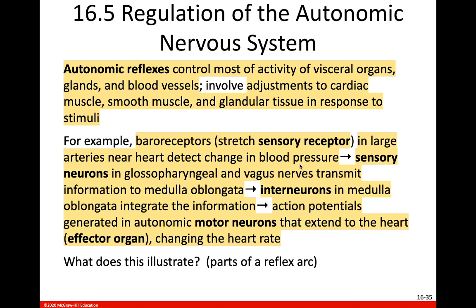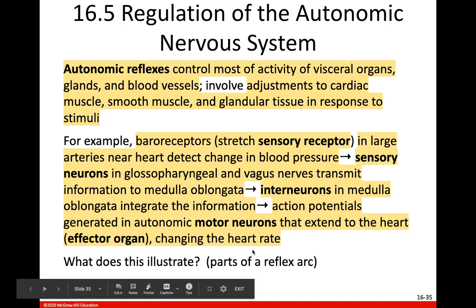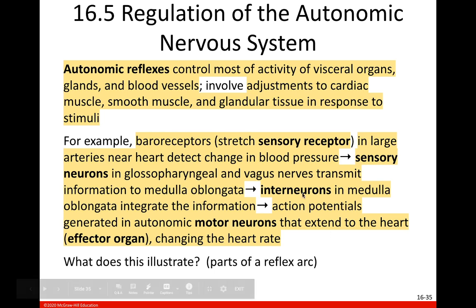In this case, if your blood pressure is too high, it's going to slow the heart rate down. If it's too low, it's going to speed it up, whatever the case may be. So when you look at this, we have a sensory receptor, a sensory neuron, an interneuron, a motor neuron, and an effector organ. Remember, those are the parts of a reflex arc. So in our autonomic nervous system, we have reflex arcs just like we have in our somatic nervous system, which we talked about a couple weeks ago.